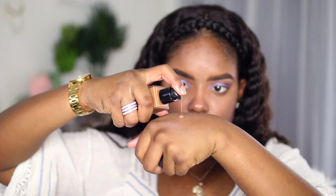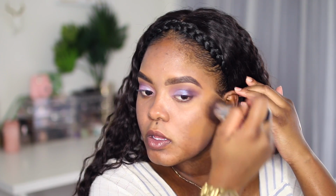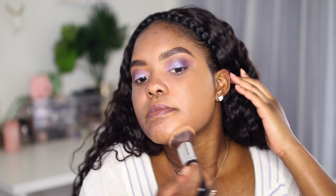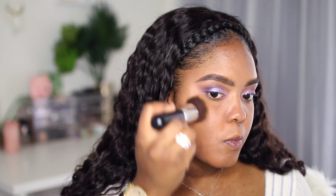So for foundation, lately I've been using the NARS Luminous Weightless foundation, but I am looking for a new foundation. First of all, I've gotten a little bit of a tan and this is kind of light for me, but it still works. But I really want a new foundation, so let me know in the comments below what your favorite foundation is and what you think I should try. I pretty much have normal to slightly oily skin.